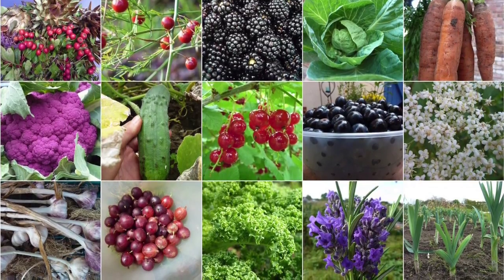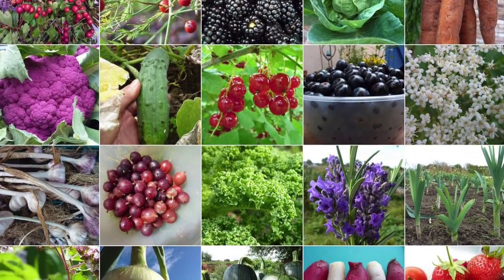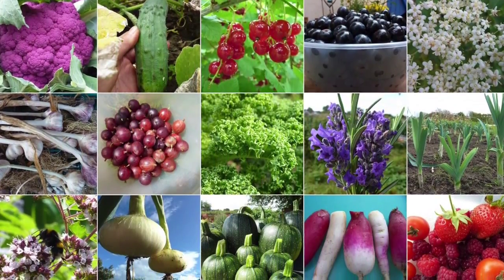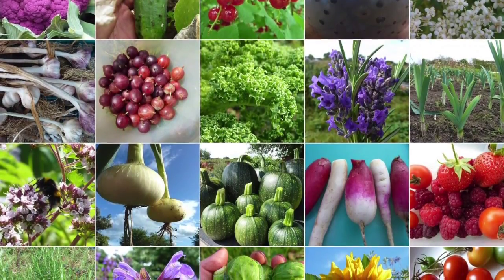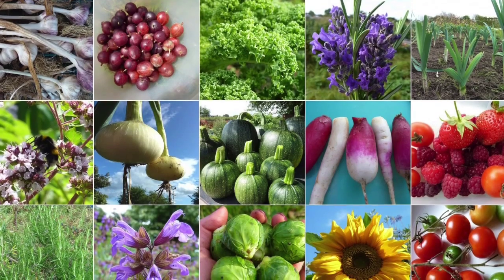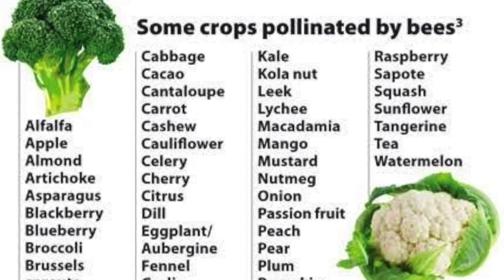Bees pollinate crops such as apples, cranberries, melons, and broccoli. Some crops, including blueberries and cherries, are 90% dependent on honeybee pollination. One crop, almonds, depends entirely on the honeybee for pollination at bloom time.